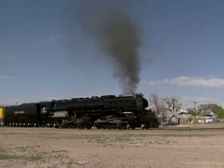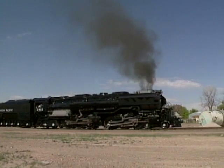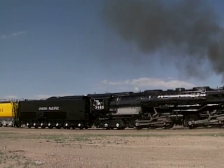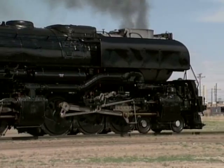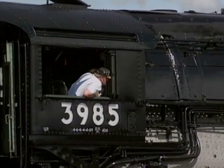The 3985 was built for the Union Pacific Railroad in 1943 by the American Locomotive Works. The engine last saw service in 1957, pulling freight. For many years, it was stored at Cheyenne and was eventually put on display near the depot in 1975. Of the 105 Challengers built, it is one of only 2 that were saved.